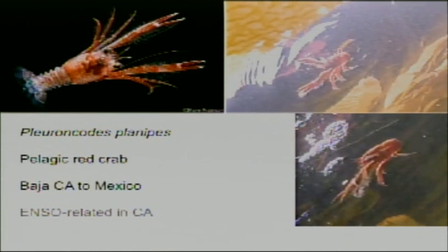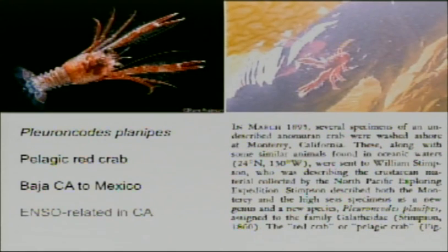If you live here, you might have gone down to the beach to see this phenomenon, where a lot of these pelagic red crabs come in and basically flood the beaches with lots of little red bodies. And this is something that's very much an El Nino related event.